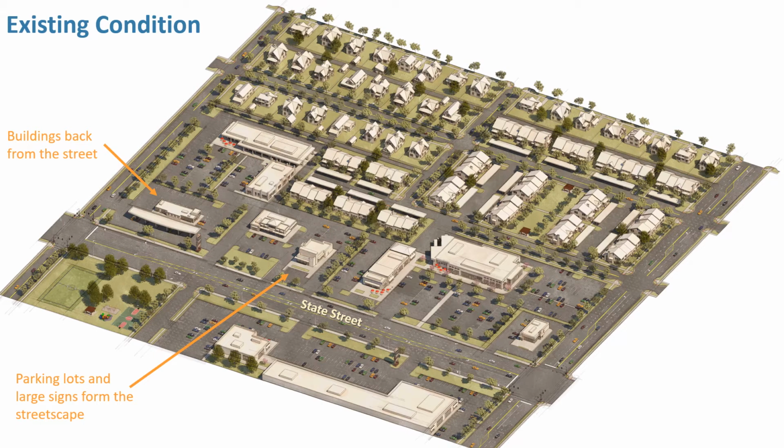So here's a prototype representing State Street's current condition. In general, buildings are back from the street, and the streetscape is characterized by parking lots and large signs. Just beyond commercial uses along the street, there may be single-family homes or townhomes.